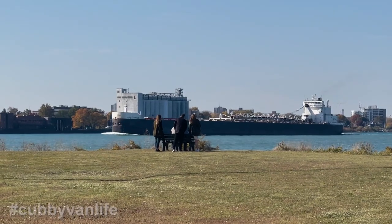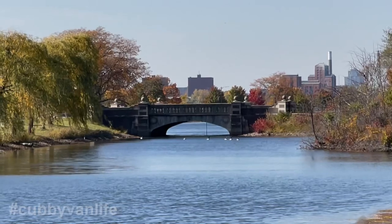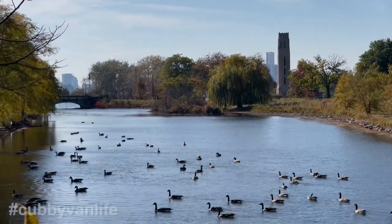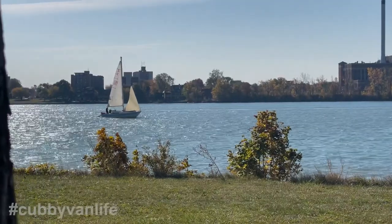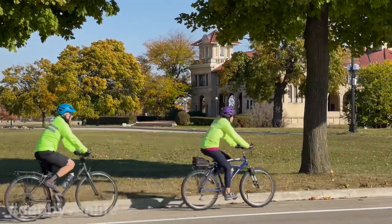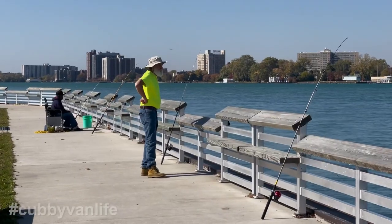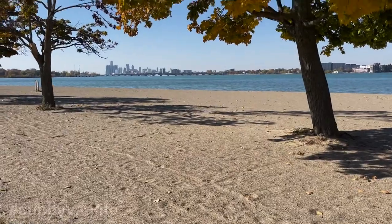Definitely worth $10. It's the largest city-owned island park in the U.S., parts of which were designed by Frederick Law Olmsted, best known for Central Park, among others. Lots of activity going on here on a Saturday morning. There's biking, kite flying, fishing. There's a beautiful beach here, too.